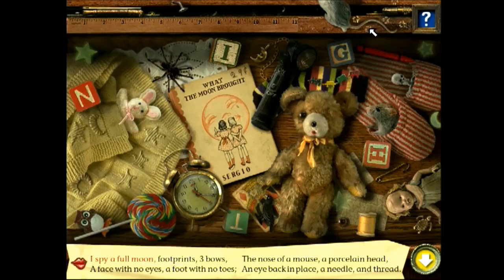A full moon. Footprints. One bow. Two bows. Three bows. The nose of a mouse. A porcelain head. A face with no eyes. A foot with no toes. An eye back in place. A needle. Thread.